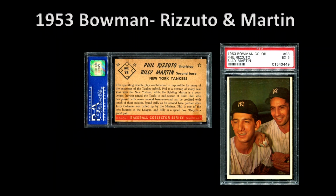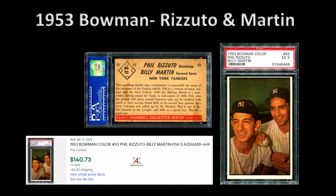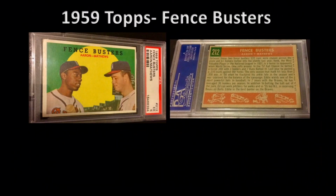So you've got Rizzuto and Billy Martin here. So you've got a Hall of Famer in Phil Rizzuto. Now this is an early card. This is a third generation PSA holder. And 53 Bowman was the first year that really a major manufacturer started making cards with more than one player. And the 53 Bowman set has two, and this is one of the two. To me, what a cool card. You've got these guys, they're clearly friends, they clearly like each other, and it's two iconic players from the Yankee dynasty. Really cool card for an affordable price.